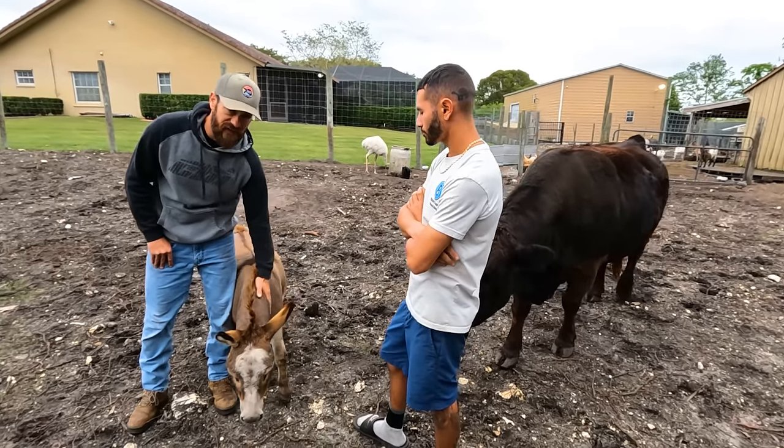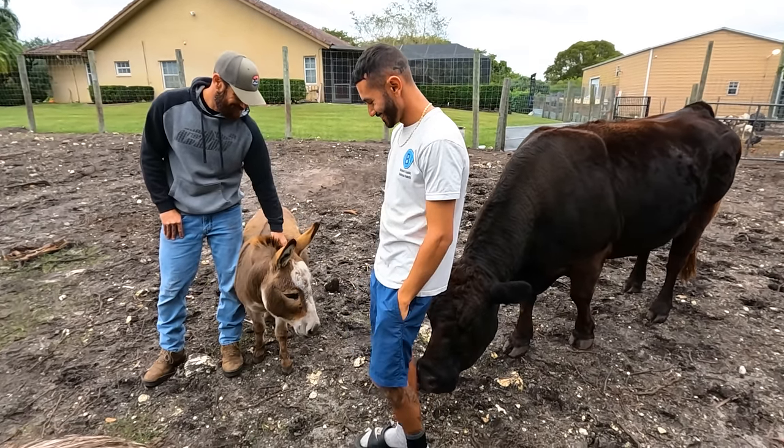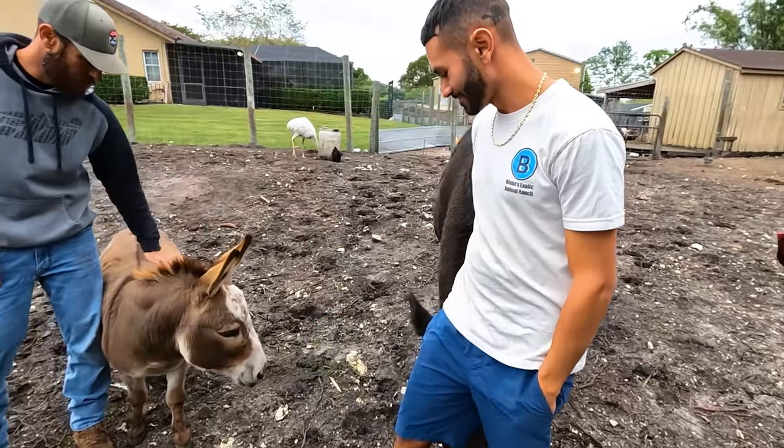My little girl Sophia. Hey Sophia, do you think you'd like to have a little donkey? Or do you want a cow? Or you want a big cow? Yeah. What do you want, Soph?